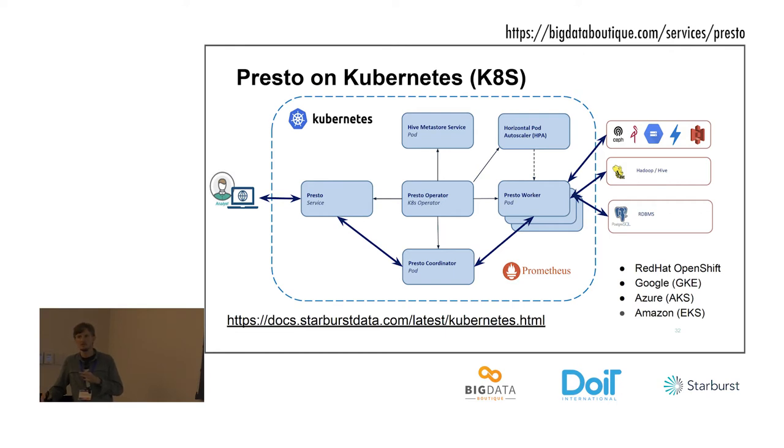Are there any heavy dependencies on local disk? No, not really. Presto really needs some disk for configuration files and log files, but data is sitting somewhere else, so there's no dependency on local storage. If you enable spill to disk in some environments, then you have some local scratch space, but it's never going to be lots of storage in the environment.